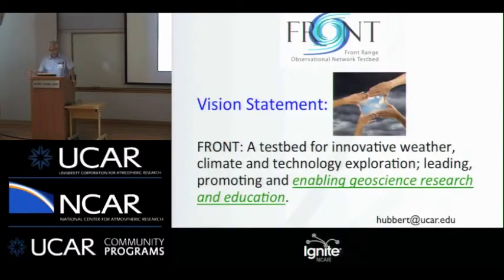So I'll end with our vision statement for Front. Front, a testbed for innovative weather, climate, and technology exploration, leading, promoting, emphasizing, and enabling geoscience research and education. So come on and use Front.